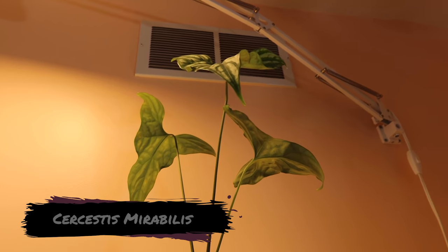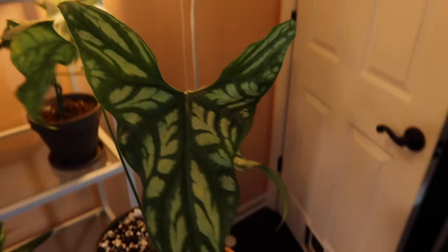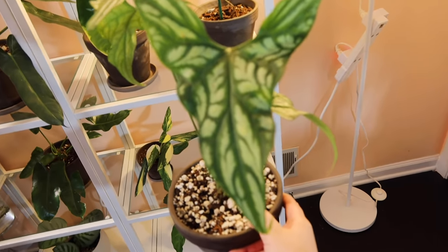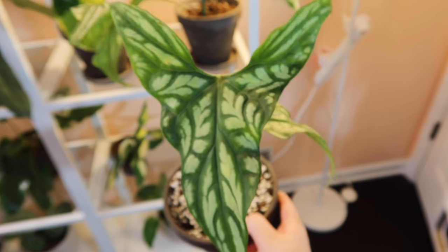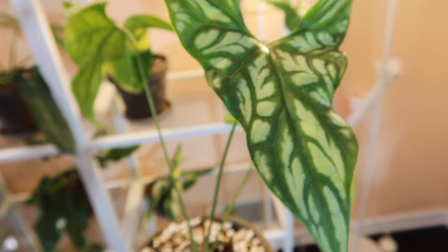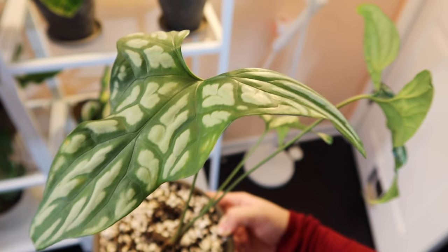And up here, we have my Cercestis mirabilis, my little drama queen. Let me bring this guy down so you can see him properly. Gorgeous, gorgeous plant. This is one that I consider to be my boyfriend's plant because it reminds me of him. And it allows me to buy more plants while saying it's his. So, ha ha ha. Just a really, really beautiful and stunning plant.